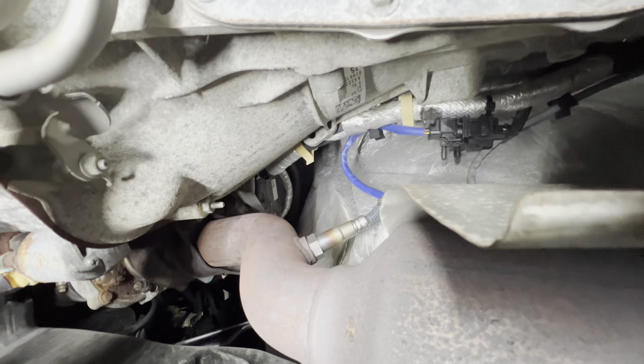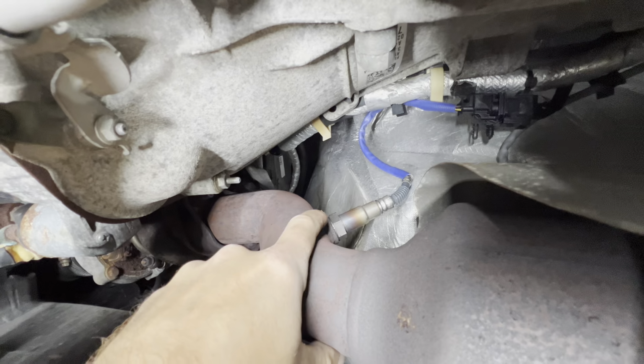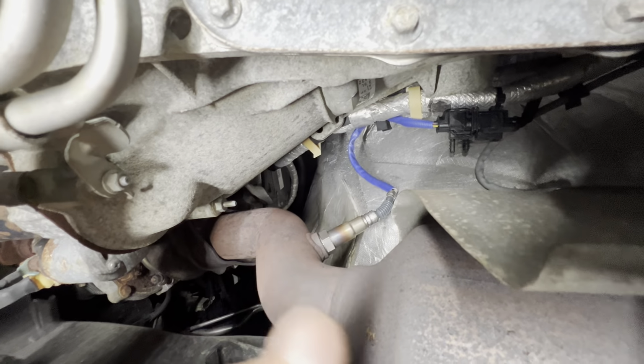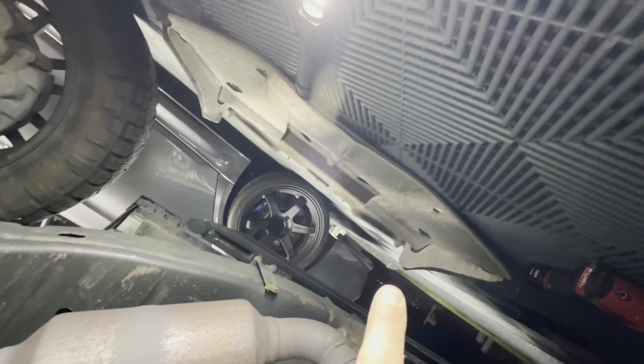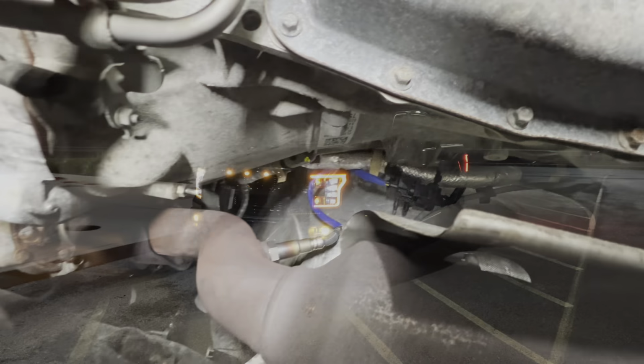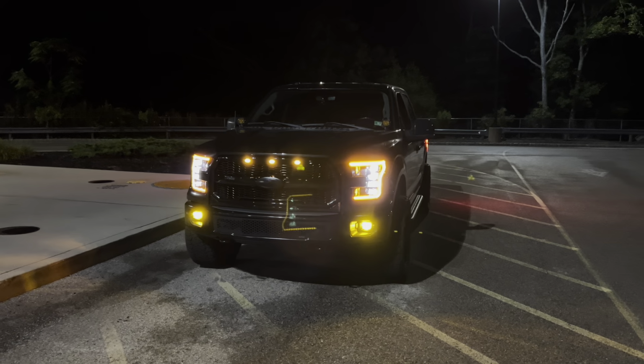So yeah, there we go, sensor's in, nice and tight. You wanna make sure, again, that's as tight as you can. So the crush washer is indeed crushed and sealed, and we're good to go. I just gotta put that little cover back on, and we can go for a test drive and see if this fixes it. All right, guys, so I am 99.9% sure we are in the clear.